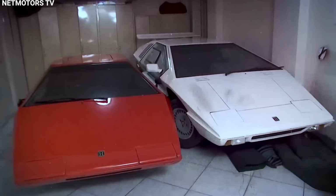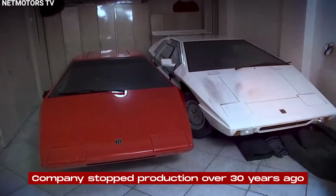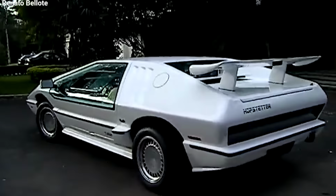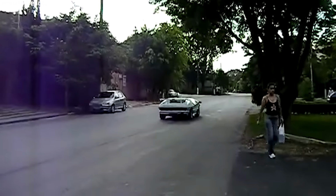However, keeping these rare cars running isn't easy. Because so few were made, and the company stopped production over 30 years ago, finding original parts is almost impossible. Many owners have had to get creative, either making custom parts or adapting components from other cars to keep their Hoffstetter Turbos on the road.